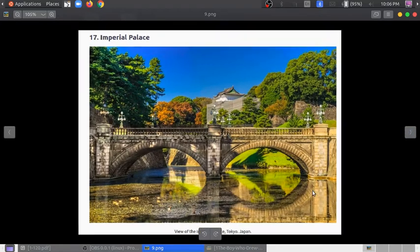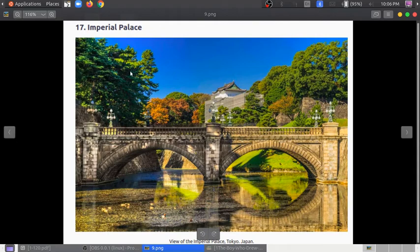Okay. And this is the Imperial Palace in Tokyo, Japan. And don't you know, Japan is under the rule of a king, even this time. So this is the palace. How beautiful it is, the surrounding of the palace. Look at each and everything very carefully. We have got a chance to visit Japan. Okay.